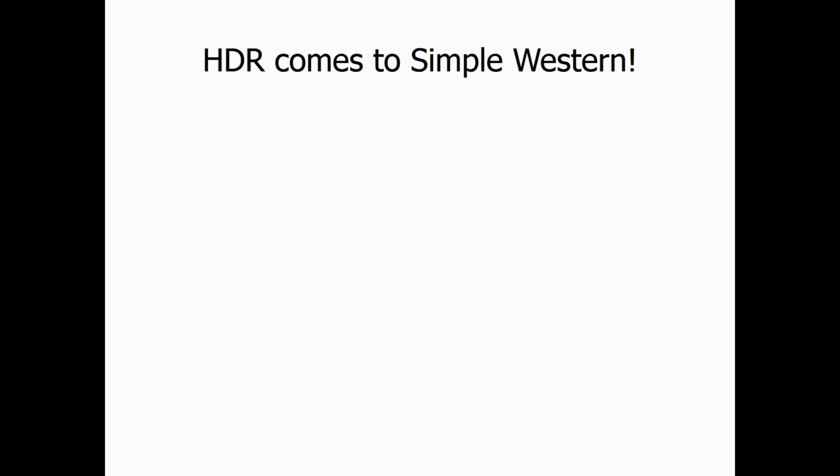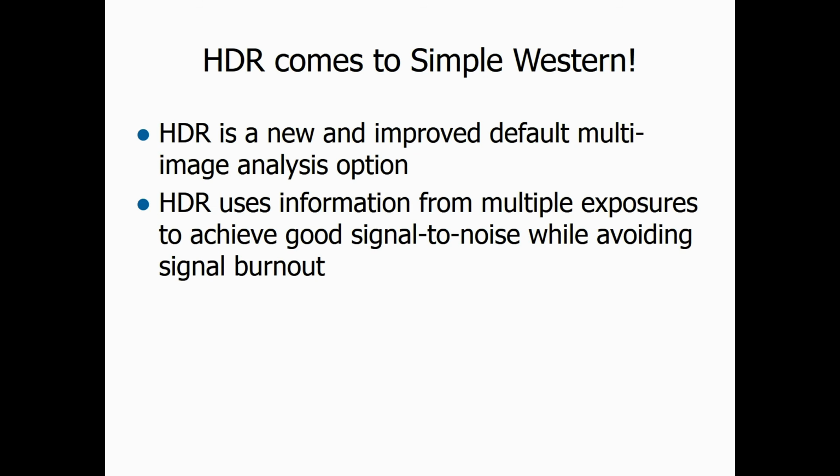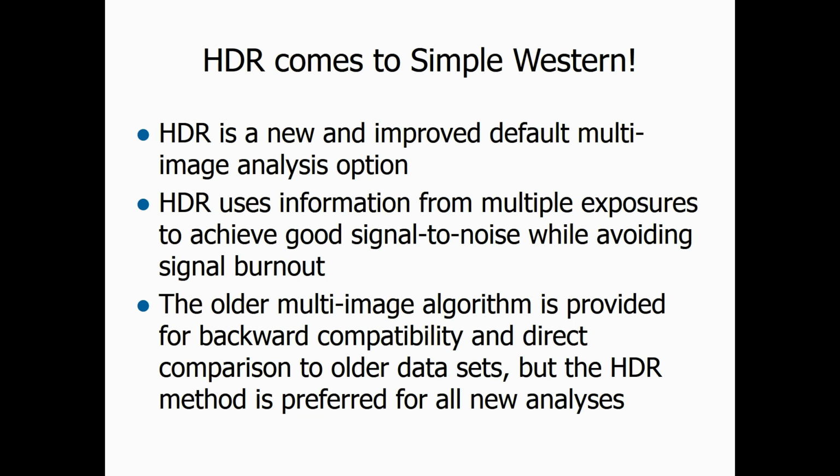Now we've brought HDR to Simple Western. HDR is a new and improved default multi-image analysis option and uses information from multiple exposures to achieve good signal-to-noise while avoiding signal burnout. For our current customers, the older multi-image analysis algorithm is provided for backwards compatibility and direct comparison to older datasets, but the HDR method is the preferred method for all new analyses. Basically, we can do some pretty cool math too.